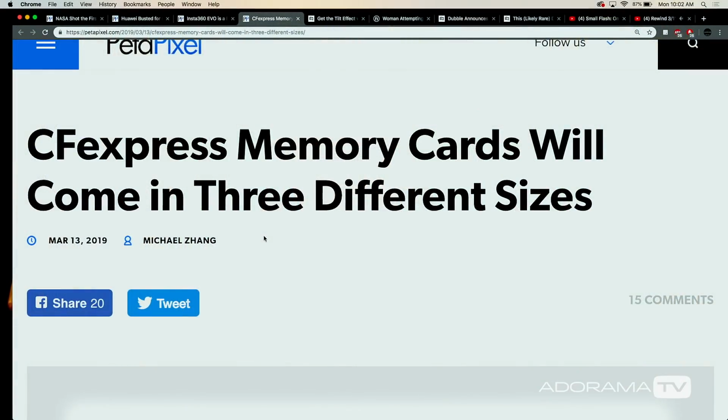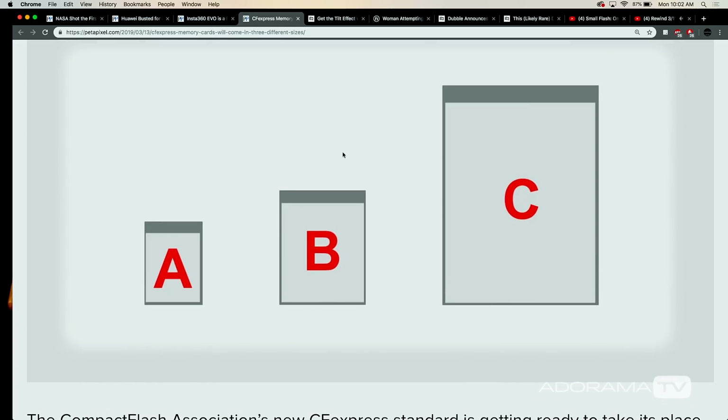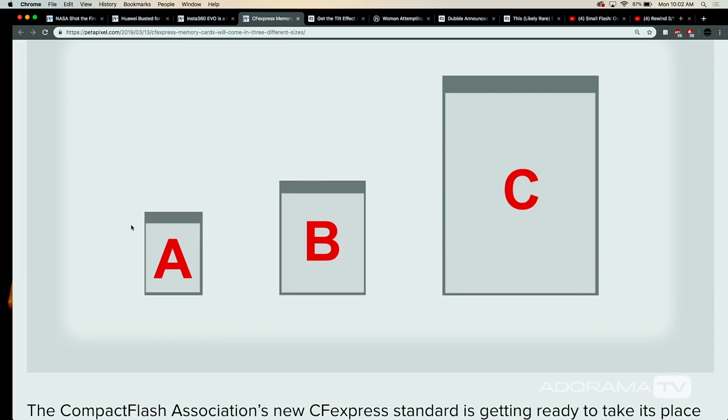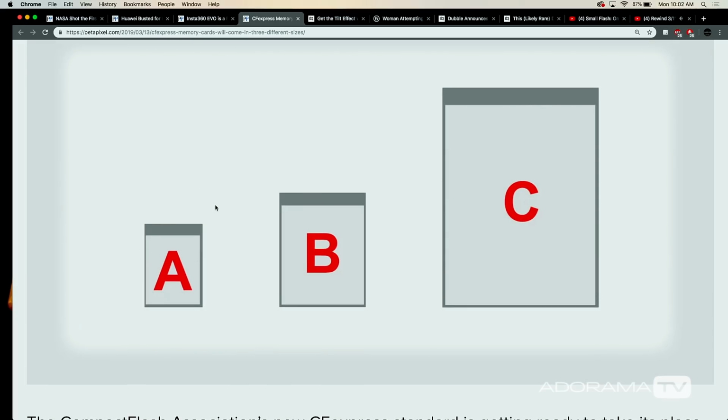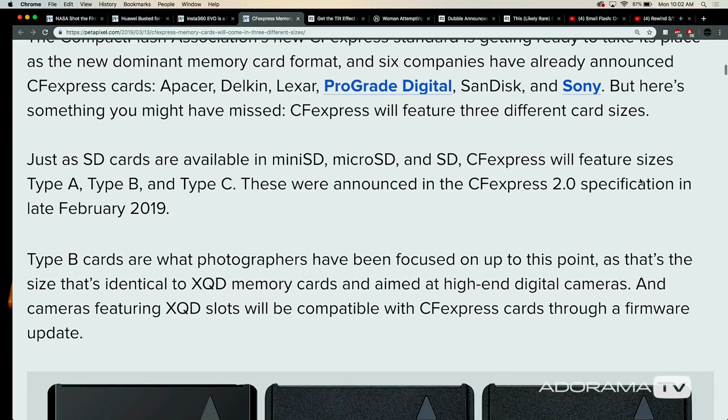All right. CF Express cards. So that seems to be the new dominant memory coming up. Well, it turns out there's 3 sizes to them. Check this out. So apparently we've been using size B for like the Nikon D850, the Panasonic S series, some video cameras that are out there. But this size A is considerably smaller and will be used for things like phones or even smaller cameras. And this Type C, I think, is going to be used more for like actual computers and maybe video recorders.